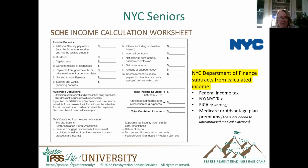Whether or not you itemize your income taxes, when you go to apply for SHE, you just need a handy spreadsheet of all of your medical expenses for the past year as you do your application and as you verify your income. If you have a lot of out-of-pocket, you may not have had enough to claim a medical deduction and itemized your expenses, but they're not even asking you for 7.5% in excess of your AGI. It's every dollar that you spent on unreimbursed medical and prescription drug expenses.